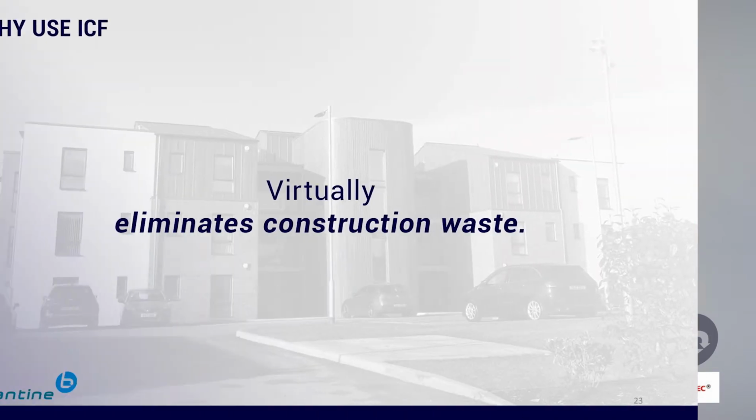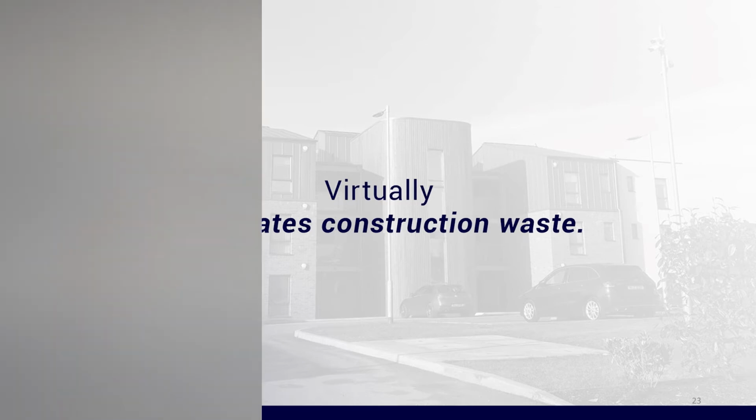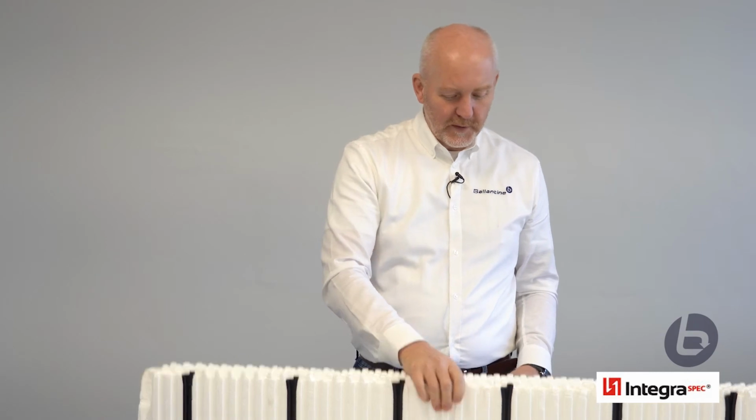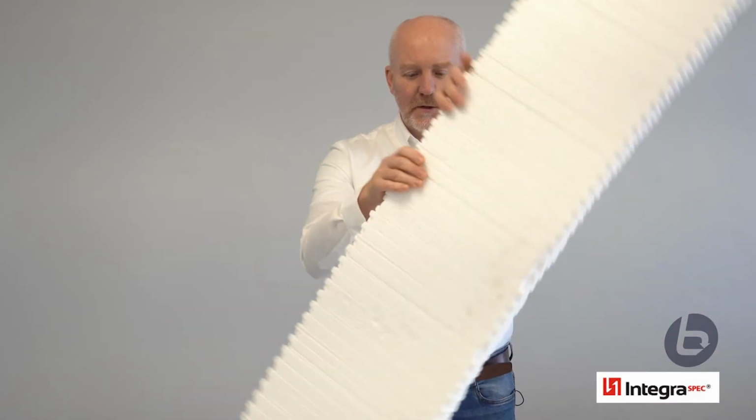One of the great advantages of IntegraSpec ICF system is that it virtually eliminates construction waste. That's totally due to our design. This panel is flippable and reversible, which means that we can use it upside down, left and right. There's no difference. And if we have to cut the product down, we can still use even a small piece like this. So there's very little of our product that is waste. That's a big advantage on a construction site, especially as waste disposal is so expensive nowadays.